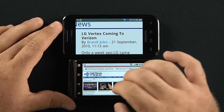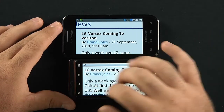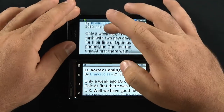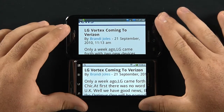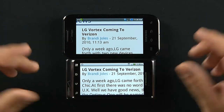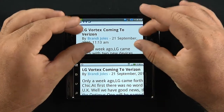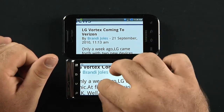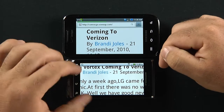Some of the niceness: there's Brandy writing an article. She's our latest editor. As you can tell, when you pinch and zoom in here, it will auto-wrap the text. Here, we're not having that on the Droid 2, so something to think about. It's a little brighter, a little nicer, a little more crisp and clean on the Fascinate. On the Droid 2, it's a little darker, a little faded out. Looks kind of grayish. This is more of a bluish white color, making the text stand out better. Just much nicer. And you can actually go a lot farther in on the Fascinate as well. Go ahead and back.